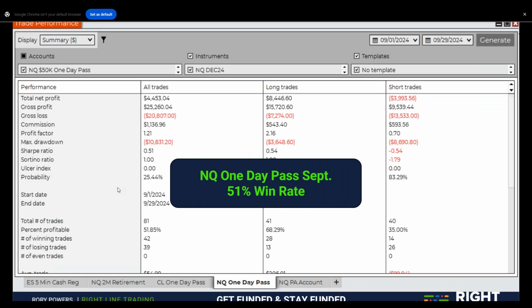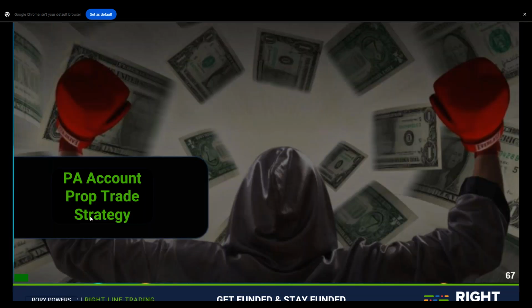So what about once you pass the evaluation? How are we going to sustain our funding? This is the NASDAQ one-day pass with a 51% win rate in the month of September. So just under 52% with the NASDAQ. And we have a couple of others that are doing extremely well. But with the PA account prop trading strategy, once we get our funded account, we want to keep it and we want to get payouts. That's our goal.